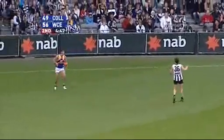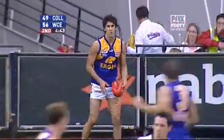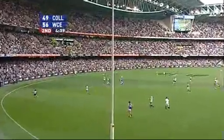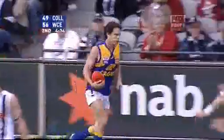Kick in finds Rosa. Coming up for his 5th possession. Matt Rosa, the boy from Warwick, the deal. Only 19. And he's put that one out on the full, so bad turnover.